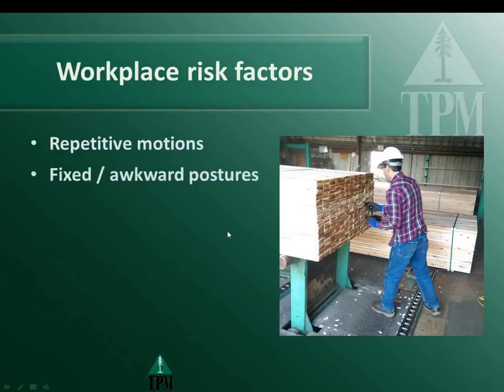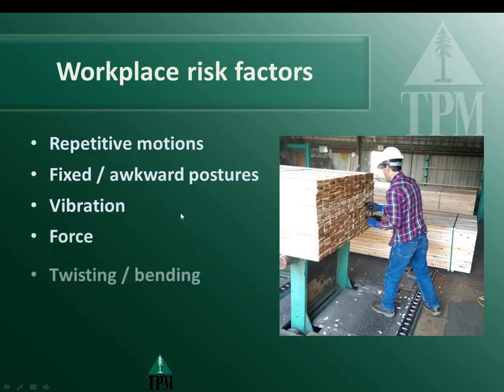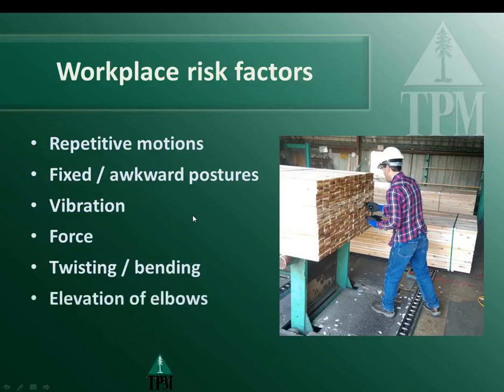What introduce these types of injuries are the different risks to these type of exposures. So you have repetitive motions, you have awkward positions, vibration, force, twisting, bending, elevation of your arms away from your body, lifting. When you increase any of these variables, these factors, you increase the likelihood of an injury, and that's what we'll talk about today.